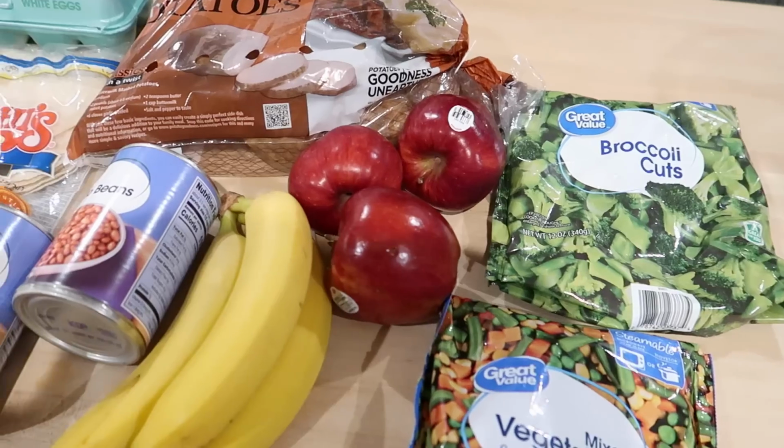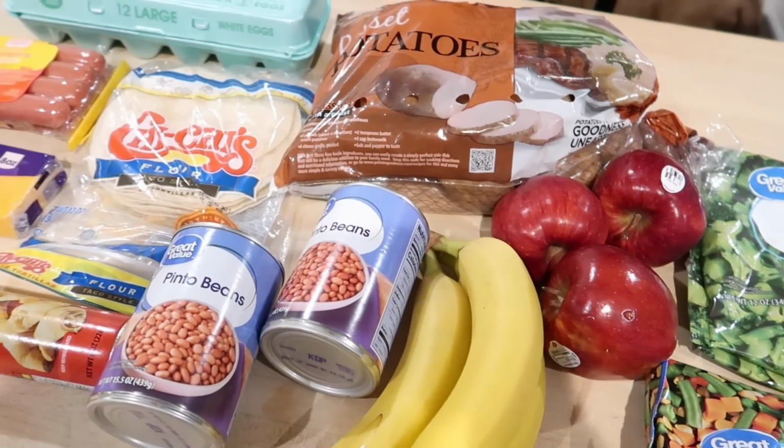Today I'm at the grocery store to see if I can feed my family of 4 on just $20 a day, breakfast, lunch, and dinner. And with grocery prices the way they are, this is going to be a little bit harder than we thought.